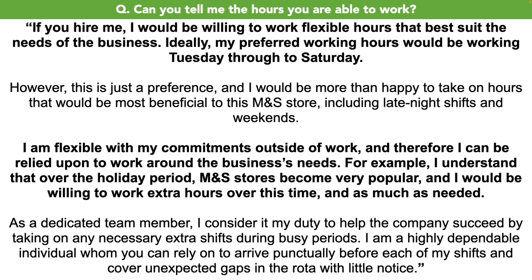As a dedicated team member, I consider it my duty to help the company succeed by taking on any necessary extra shifts during busy periods. I'm a highly dependable individual who you can rely upon to arrive punctually before each of my shifts and cover unexpected gaps in the rota with little notice.